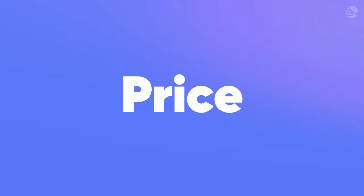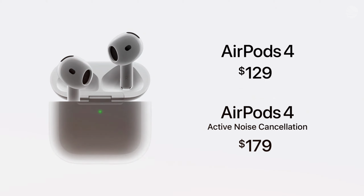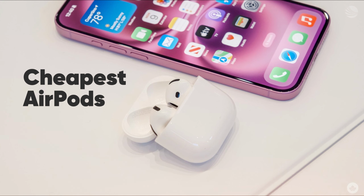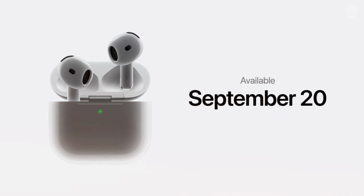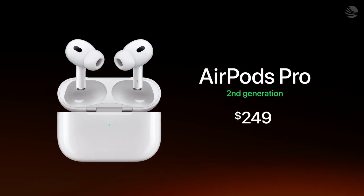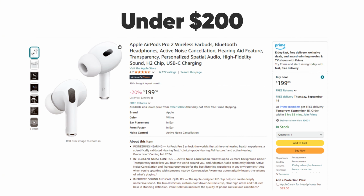Starting off with the price, there's a pretty significant difference between these two models. The AirPods 4 are priced at $129 for the non-ANC version, and the ANC model costs you about $179. That makes them the cheapest AirPods you can get right now, with both models set to be available globally from September 20th. On the other hand, the AirPods Pro 2 originally came in at $249, but you can often find them on sale, sometimes for under $200.